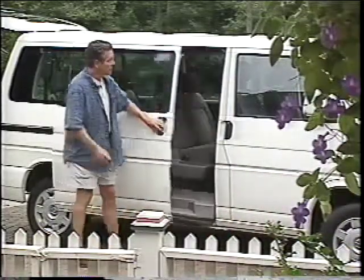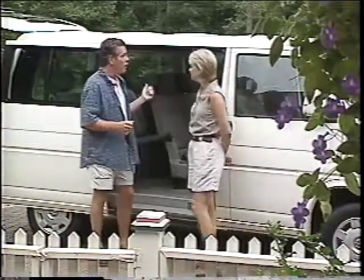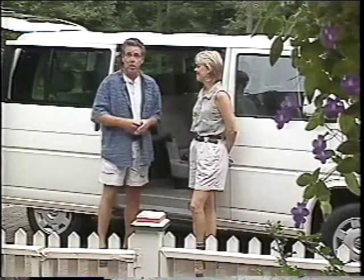Your Eurovan has passenger compartment seating for 5 adults. 2 in the center seat, 3 in the rear. And when you're not transporting passengers, Eurovan is suitable for carrying anything. Groceries, home improvement supplies, gardening supplies, you name it.